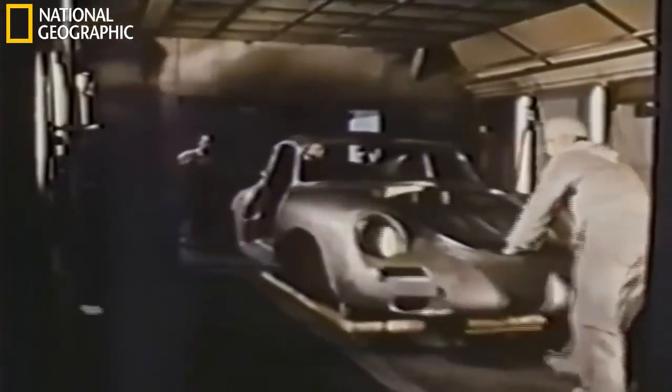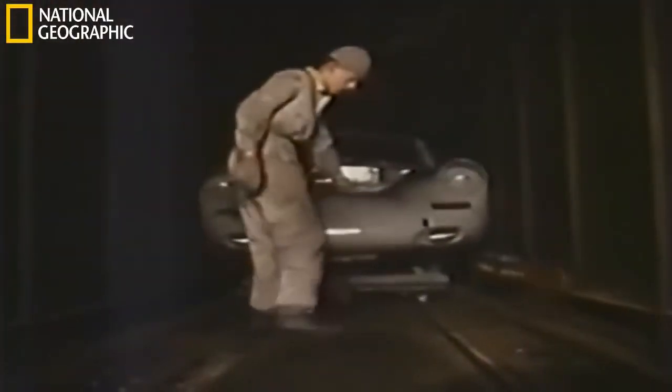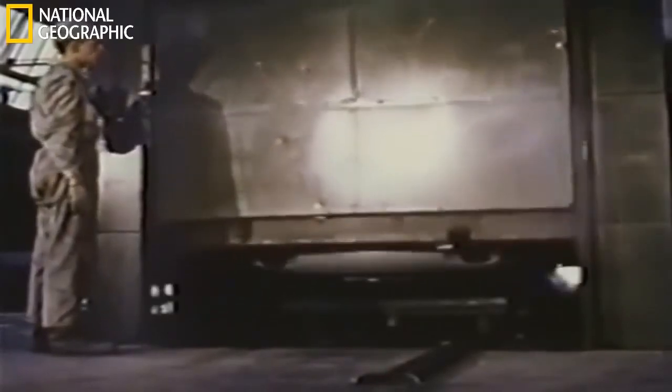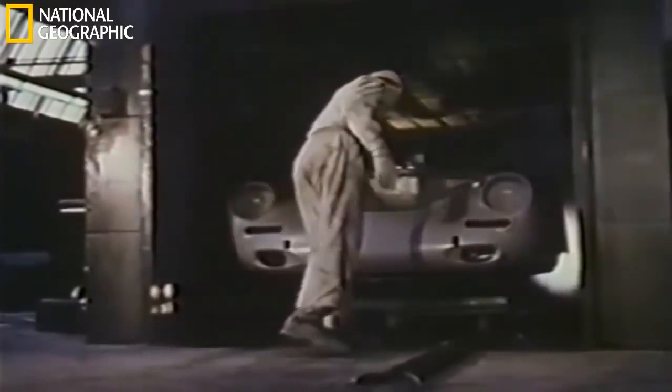In the spray booth, note that the front and rear decks, the doors and bumpers are kept with the body to which they have been custom fitted. The primer paint is carefully applied to all parts. The primer is then thoroughly baked on in this oven.